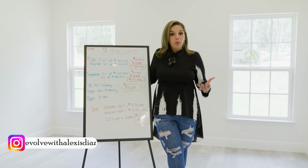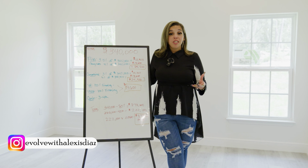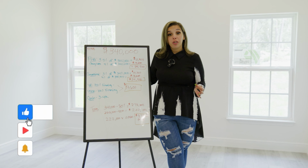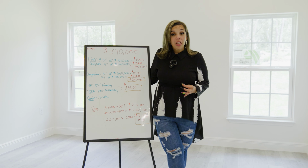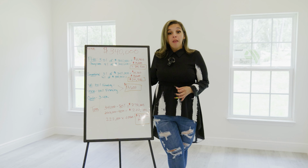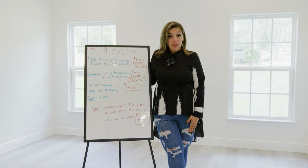Now let's just talk a little bit about where we are at, the specifics of the home. So this is a 4-bedroom, 3-bath, 3-car garage, 2,013 square feet on 0.54 of an acre, and it sits on a corner lot. This has a septic tank and public water. We are in Marion Oaks, where there's no HOA, no CDD.